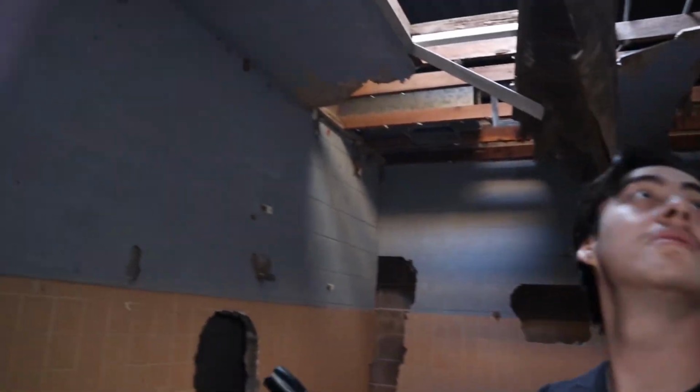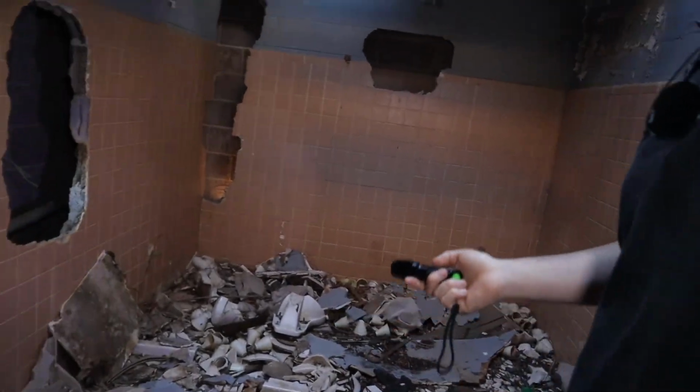A bunch of birds' nests in here though. I don't know why they all moved. There's no birds here. Guys, how do you feel about being in the girls' bathroom?